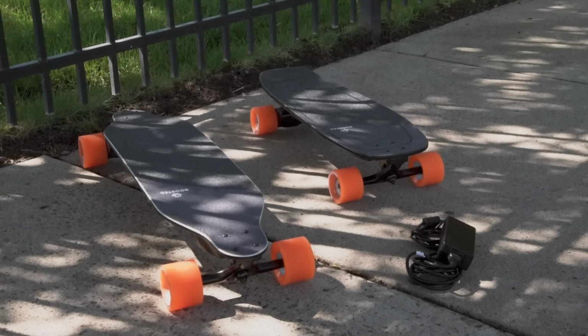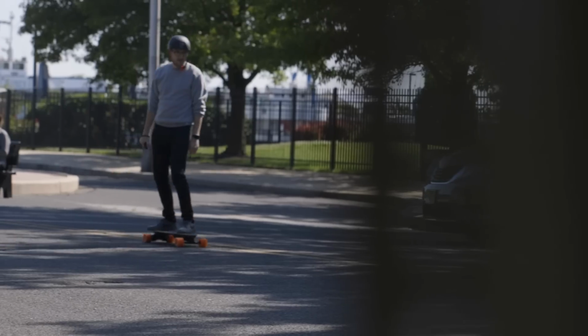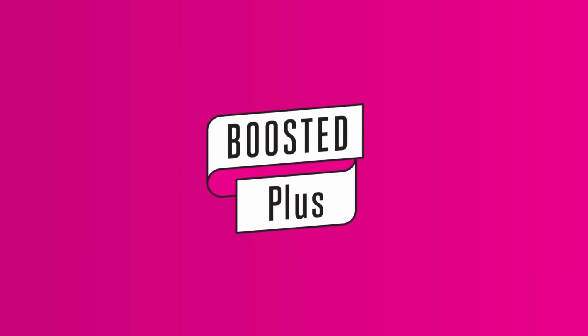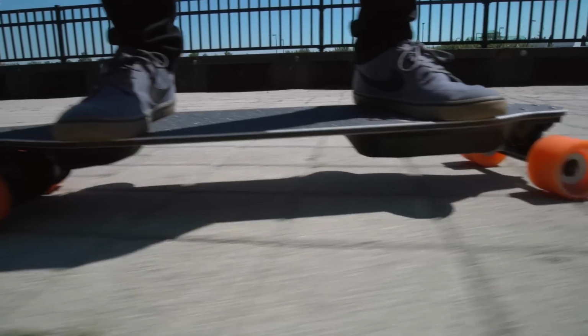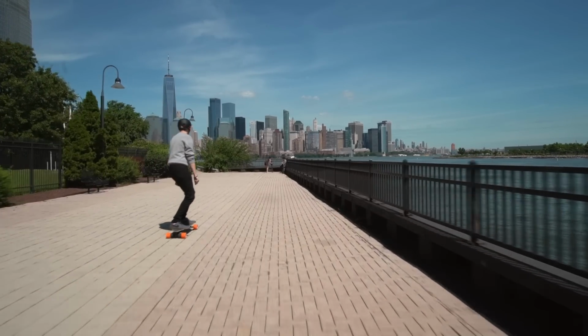Big surprise, the best electric skateboard comes from a company called Boosted, and the best one that Boosted makes is its new Boosted Plus, which ticks almost every box on the list. The Plus has an advertised 14-mile range, which is really more about 10 to 12, depending on how you ride, but that's enough to cover most trips without charging.